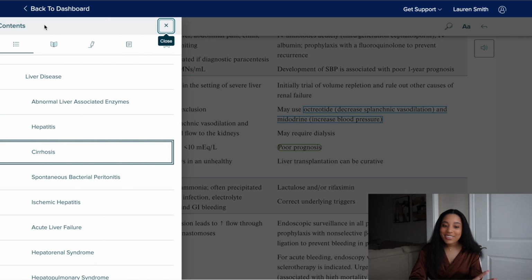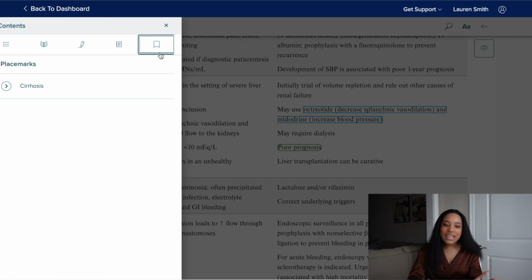And because I just love cirrhosis, you can even add a place mark for a page. So I place marked cirrhosis and I can always go back to these little tabs, click something that I'm struggling with or something that I just want to keep reviewing over and over again and easily get to it without going through the table of contents.